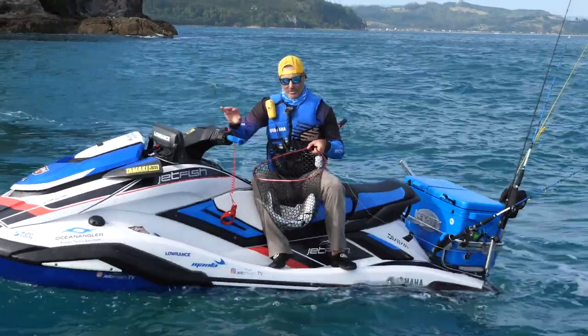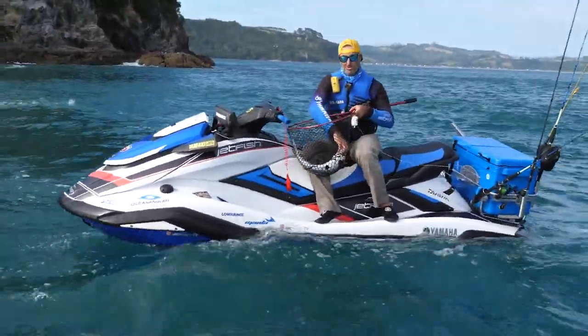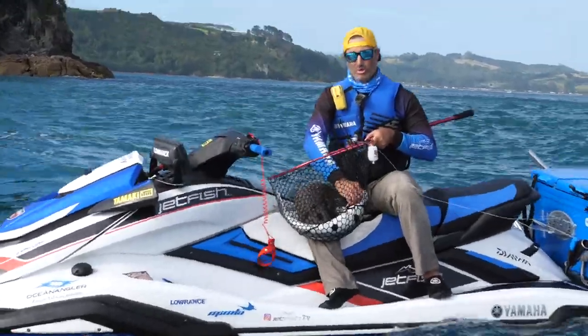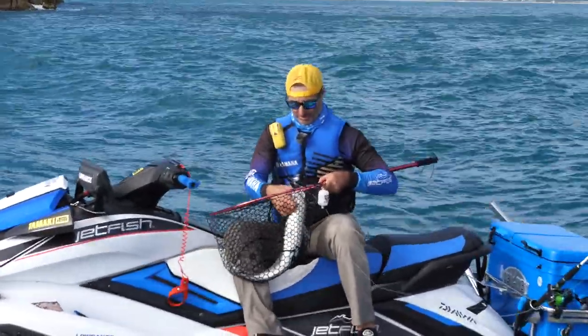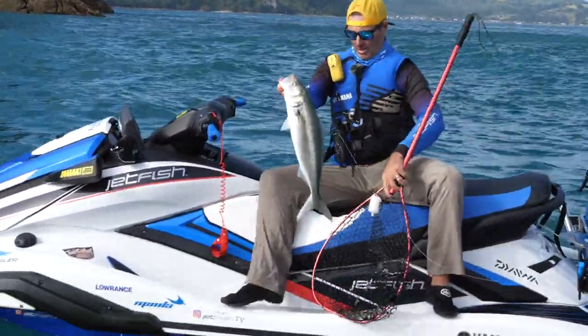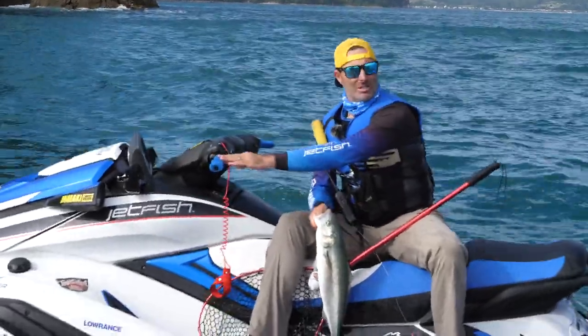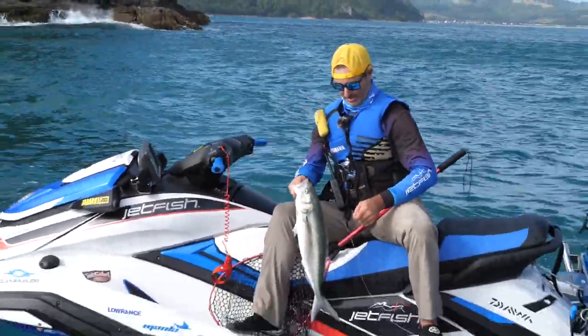So there we have, straight away, a monster kahawai. It's probably pushing almost 3 kilos. He's a fat one. Look at the size of him. 2.5 kilos. We've got a heaviest other category. So we're gonna put him on ice. We'll weigh him in later.